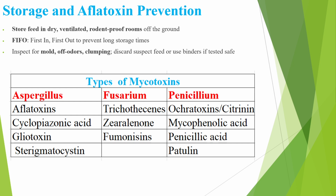So if you're not storing properly, and maybe the place is wet, what are those mycotoxins that would attack your feed? We have 3 main categories: aspergillus, fusarium, and penicillium. For aspergillus, we have aflatoxins, we have cyclopiazonic acid, we have gliotoxin, we have sterigmatocystin. For fusarium, we have trichothecenes, zearalenone, fumonisin, and for penicillium, we have ochratoxins, citrinin, mycophenolic acid, penicillic acid, and patulin.